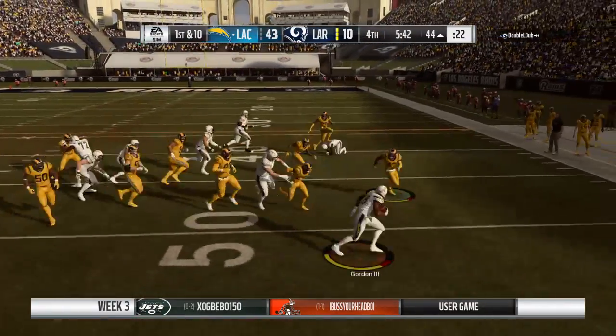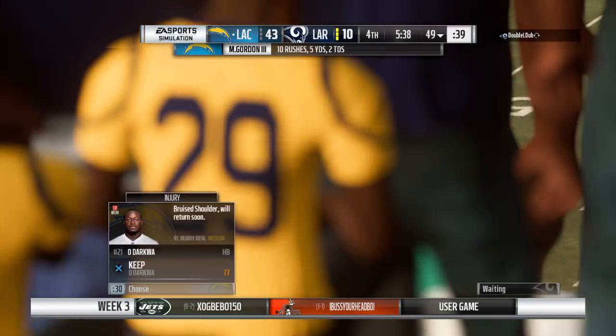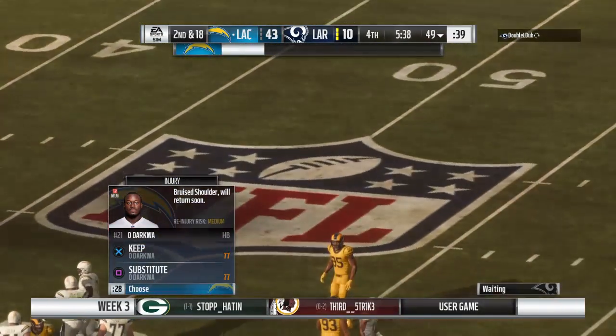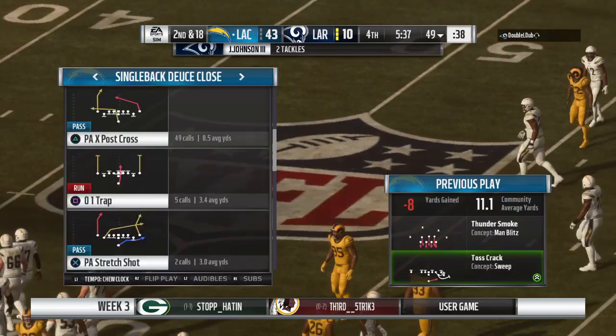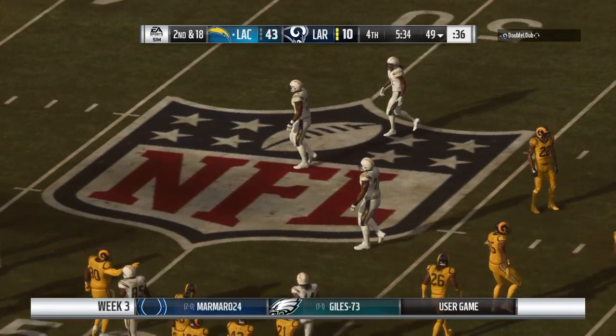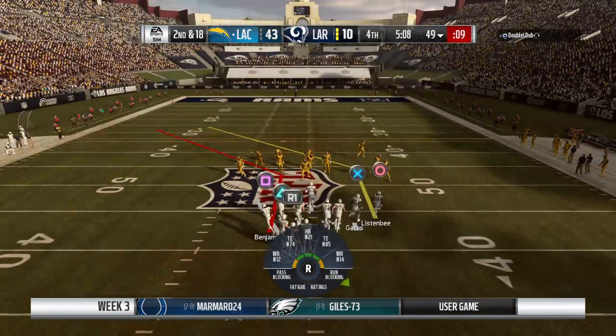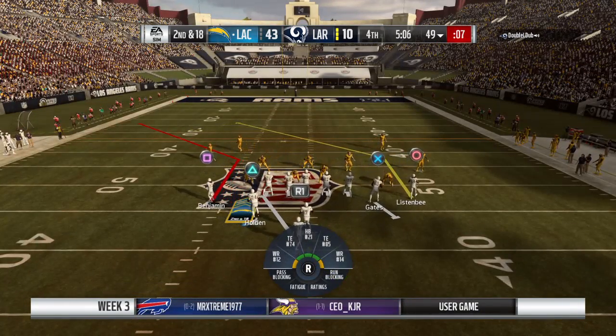Now a 10th carry for Melvin Gordon. And that play will go nowhere. Losing yardage back near midfield at the 49. It's a loss of 8 there on the first down play. He continues to struggle to find a crease to break off a big one and might need to just put that aside and just try and ram his way forward and get what he can.